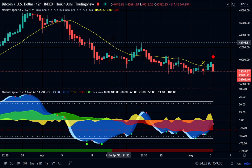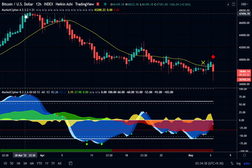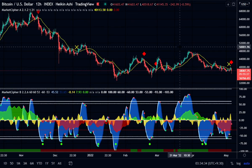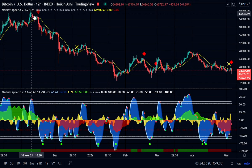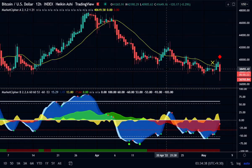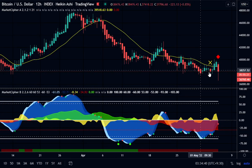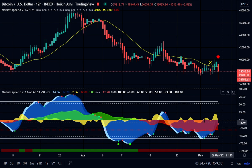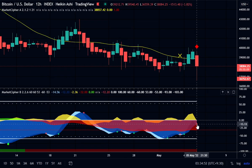This is on the 12-hour time frame. We can see since the top of this dead cat bounce here at 48k, after our peak at 69k, we have been coming down since that dead cat bounce. We've come into the red money flow, and it hasn't started to curve up again. We did just get this red dot on the 12-hour and also a blood diamond.